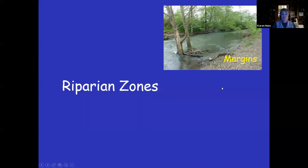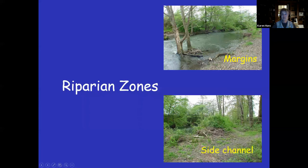So riparian zones can be these margins along the river. And this line here of where the creek is going to change. And then you have side channels, which will connect in higher flows. And this is once again about getting onto the floodplain, and that the fish may only need these side channels for a few days a year, but it's mission critical to their survival.